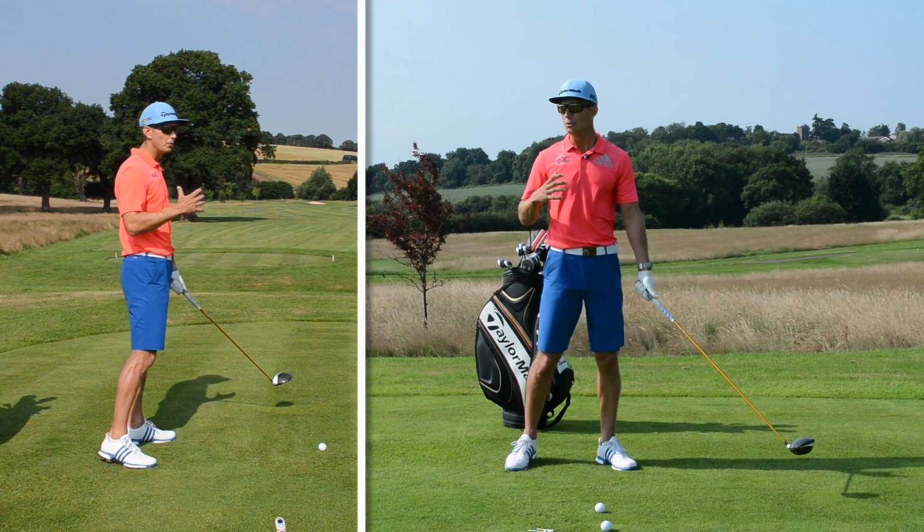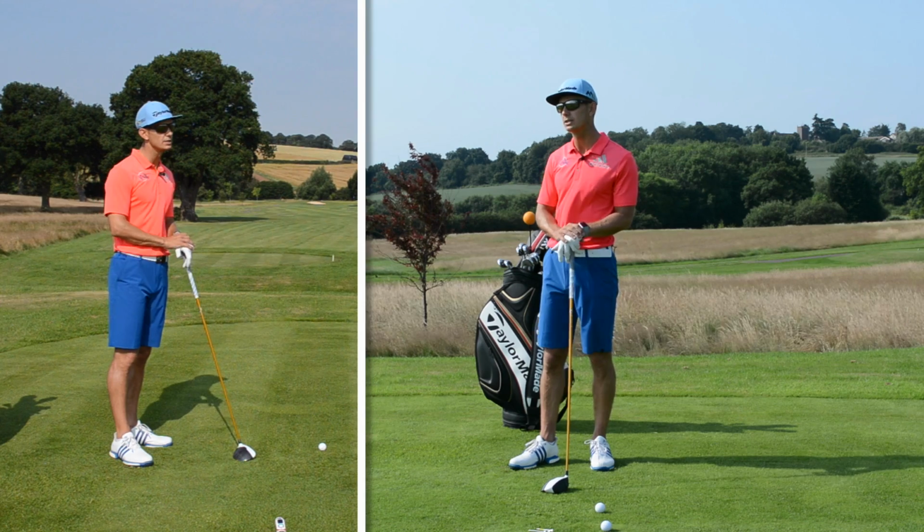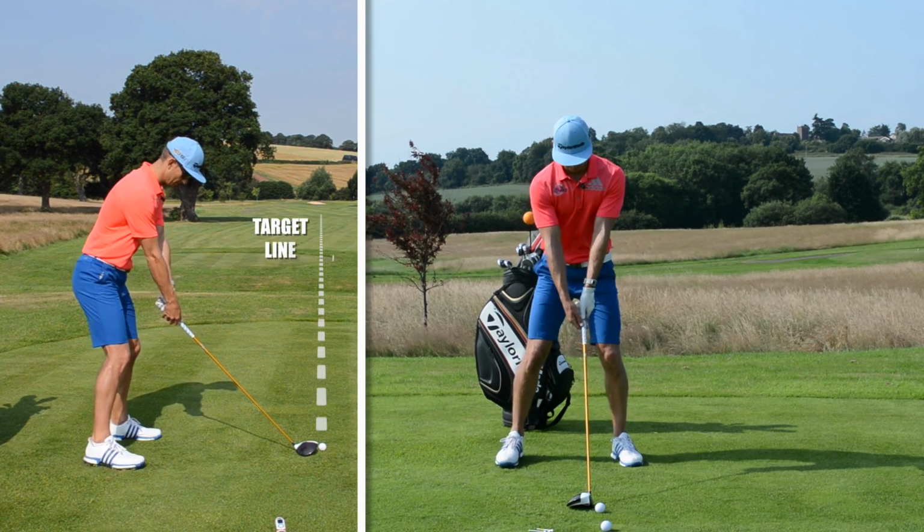Great for power, but not the most accurate way of doing it. Quite different to Paul McGinley, but this is why Paul McGinley is so straight. Okay, so that was the Mickelson one. Let's just see what Paul does, and let's see if we can give a drill to help people with this.